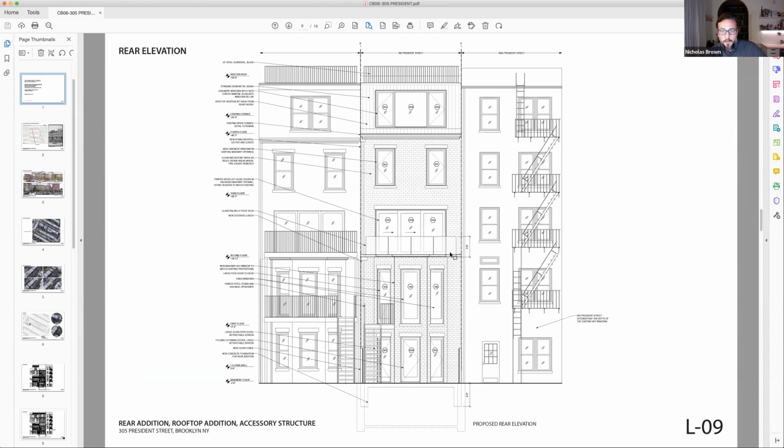But again, we are proposing to reconstruct the same volume and form as the bay window, matching the existing brick, but extending it out to the building to the right. The windows in the bay window are matching the same size and shape of the existing windows. The garden level has doors that walk out to the rear yard. The parlor has 2 fixed windows with a door that walks out to a simple stair to the rear yard.